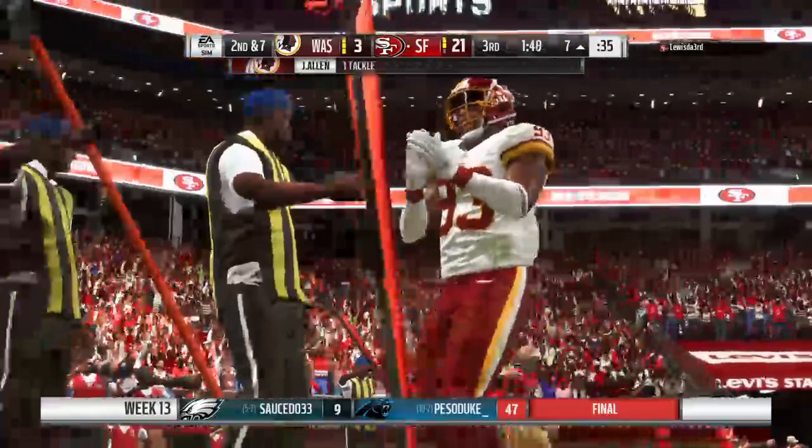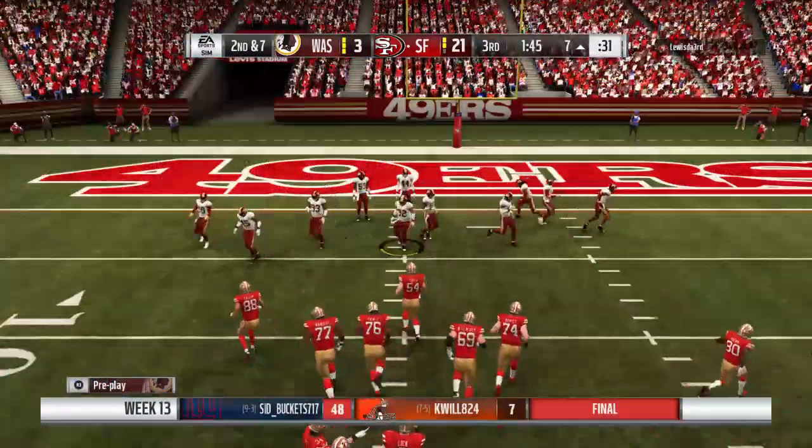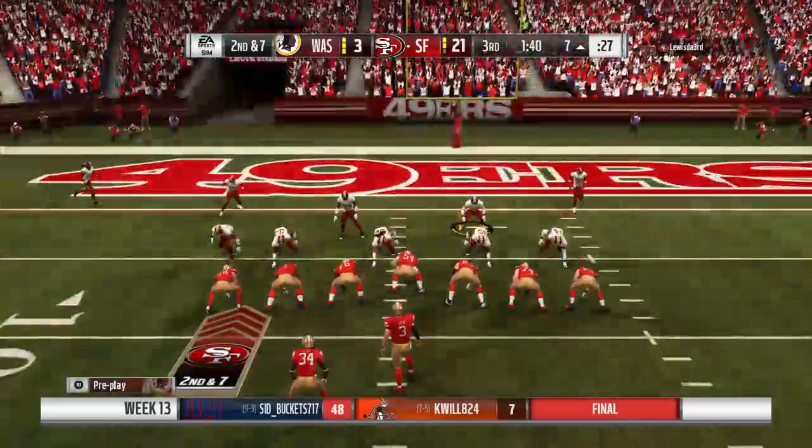Third quarter, and you've got the lead. You're not ready to go into that 4-minute offense to close the game out, but a running game can really benefit your team right now. The line of scrimmage, the 7 now on second and goal.